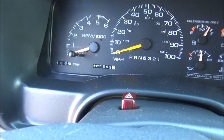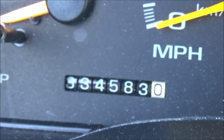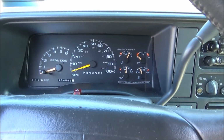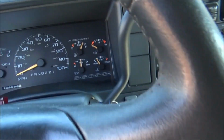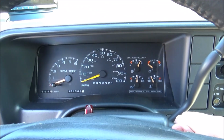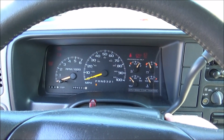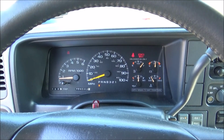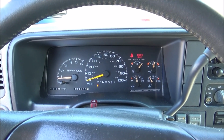Now this is a high mileage vehicle, 334,000 miles. However, it has been impeccably maintained, and as you can see, it looks to be in really good shape. So, we'll go ahead and start the engine. As you can hear, it starts up just like a champ, and it runs great still.